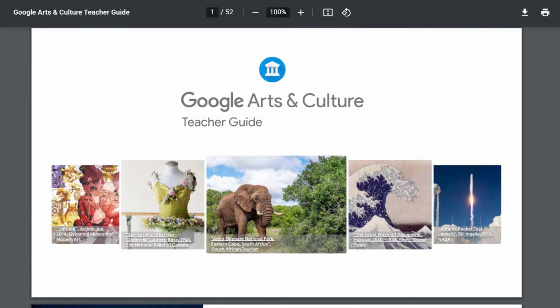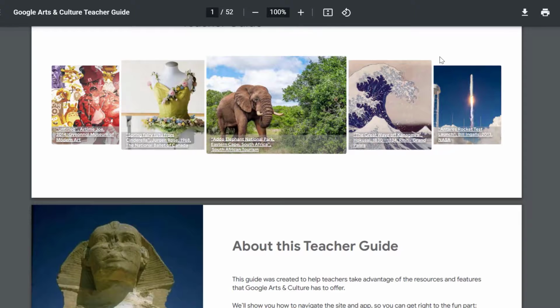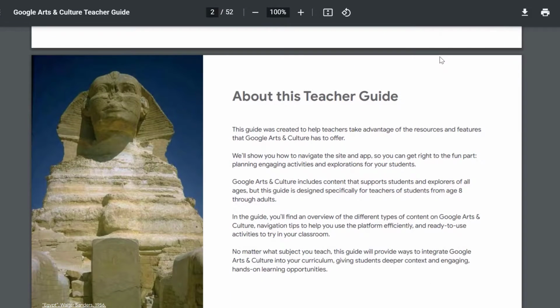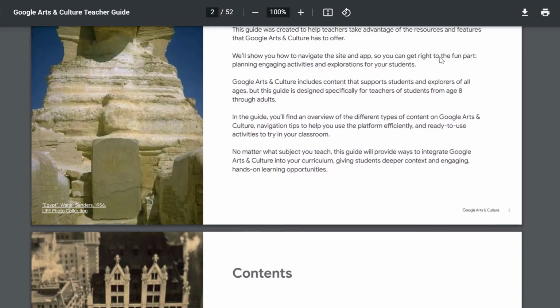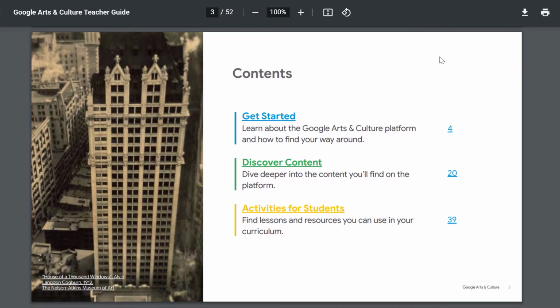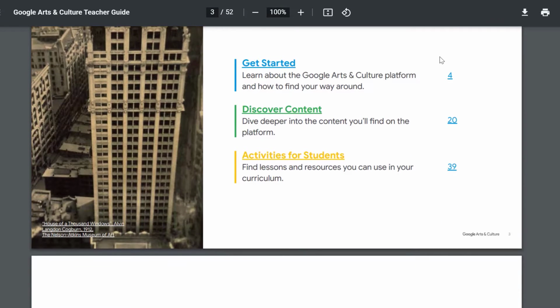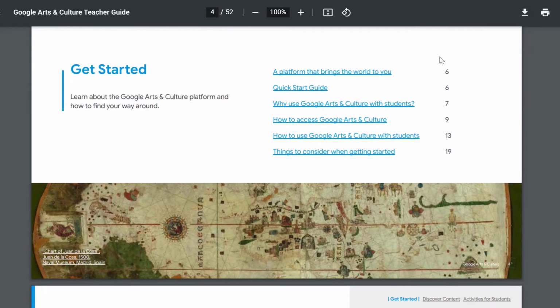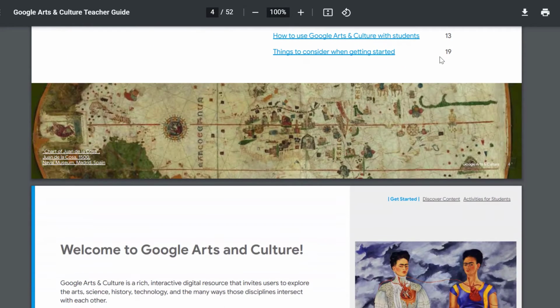Last but not least, Google has produced a 52-page PDF teacher's guide on their Google Arts and Culture resources. If you're not familiar with Google Arts and Culture, this site has a tremendous amount of interesting and educational materials that have been curated by Google. There are interactive and immersive experiences, primary source materials, and much, much more on this extensive site. Definitely pass this on to your teachers and not just the art teachers.